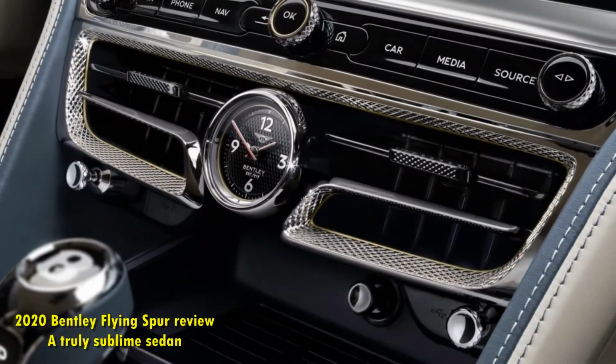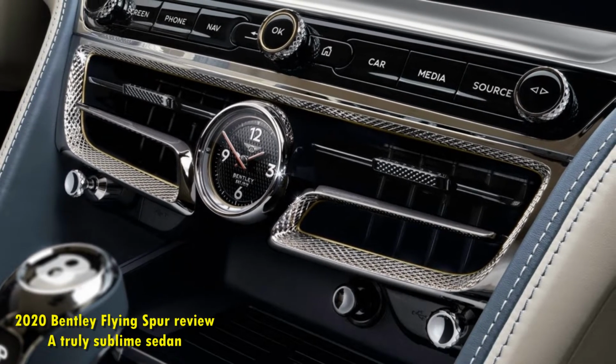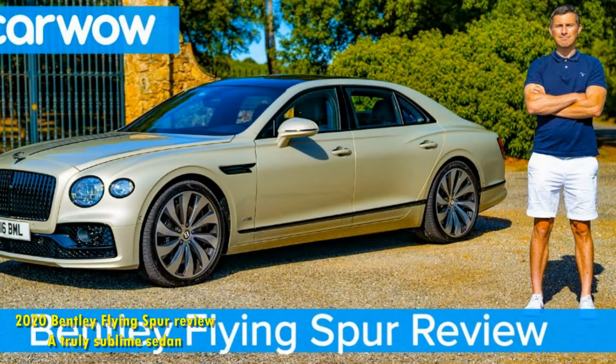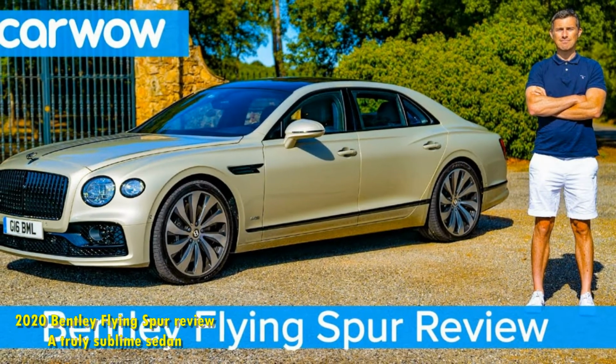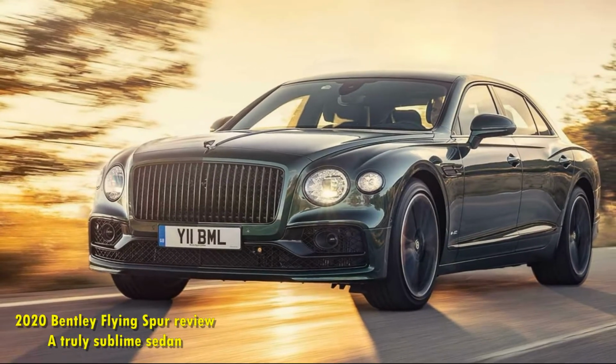Likewise, Bentley has done a fine job of making the digital gauge cluster behind the wheel look classy and simple despite still providing all the information you need for your drive. And what's it like to drive? More sprightly than you might imagine.